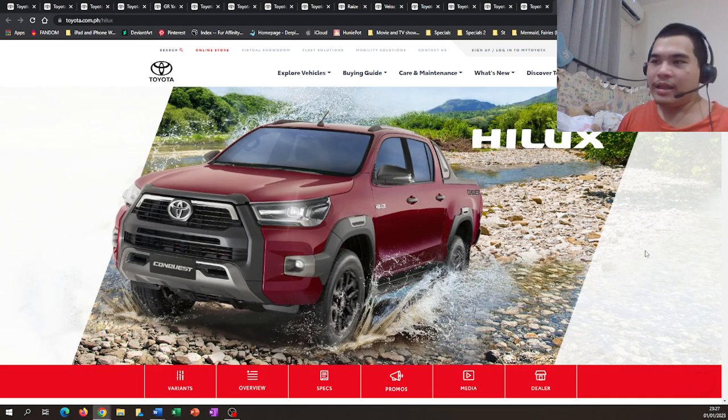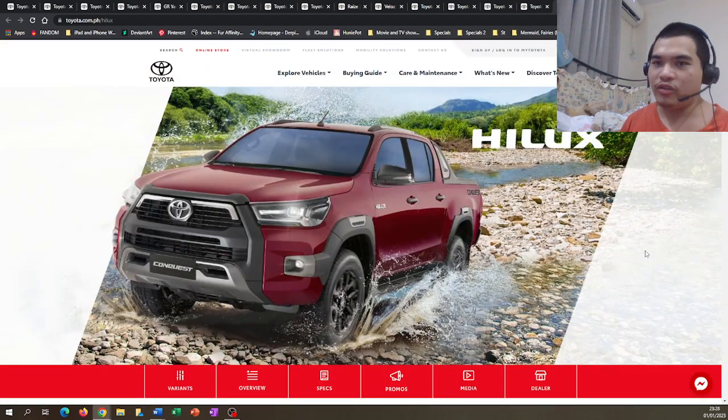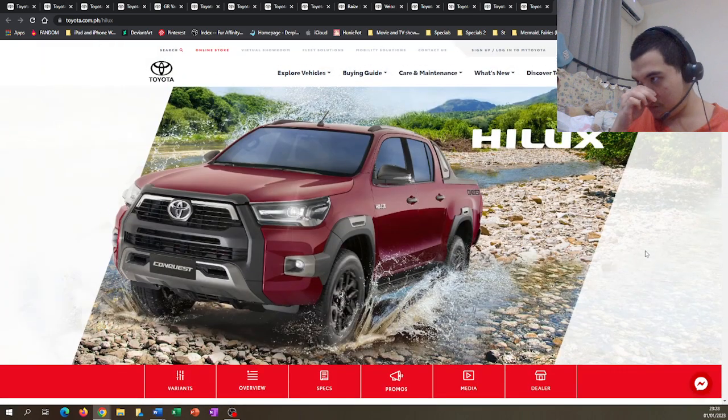Next up, the Toyota Hilux. Now, from largest to smallest, there's the Toyota Tundra, the Toyota Tacoma, and the smallest, this is the Toyota Hilux. If the Toyota Hilux was sold in the United States, I would say this is actually the smallest pickup truck in their lineup. A vehicle I would compare the Hilux to is the Ford Ranger.